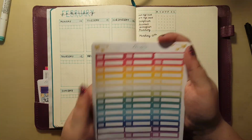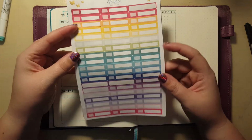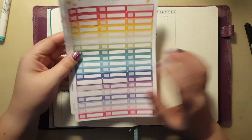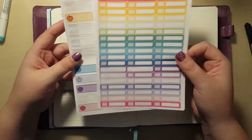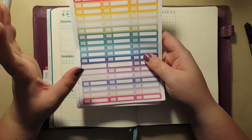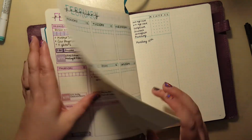And these are the new skinnier rainbow appointment labels that Rachel has released this month, I think. January or February, at some point since the start of the year. I quite like the way they are. I love the old skinny ones, and they're not quite as nice as them, but they still work pretty well. So I just put it on the day for events.